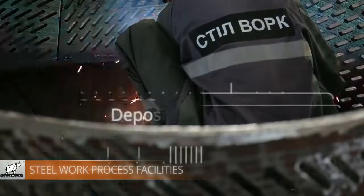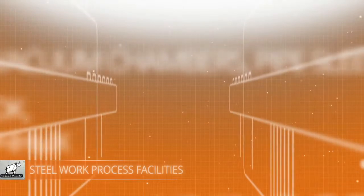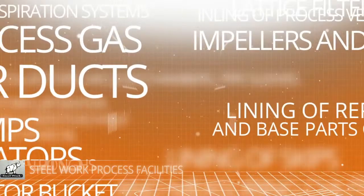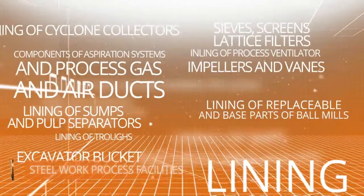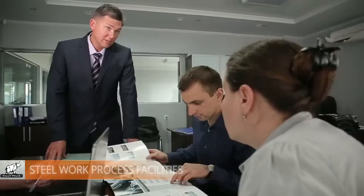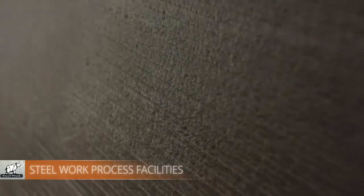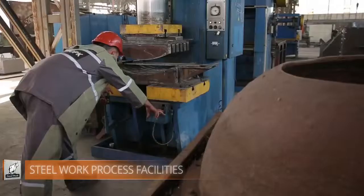We can offer the very composition of built-up metal that ensures maximum wear resistance, depending on specifics of gas and hydroabrasive wear. SteelWork produces hard-faced sheets 6 to 28 mm thick, overlaid surface 1300 by 2800 mm, as well as a wide range of bimetallic equipment, structures and completing parts. In the first 3 operational years of the hard-facing workshop, SteelWork put out more than 10,000 square meters of bimetallic produce. This figure reflects considerable market demand for this commodity.